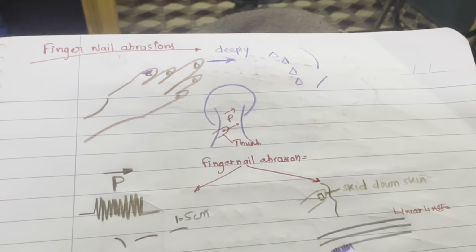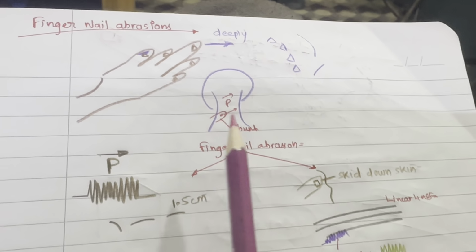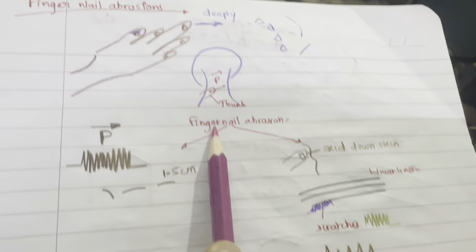Next are the fingernail abrasions. The fingertips are pressed deeply. The pressure of the nails produces crescentic marks on the skin.